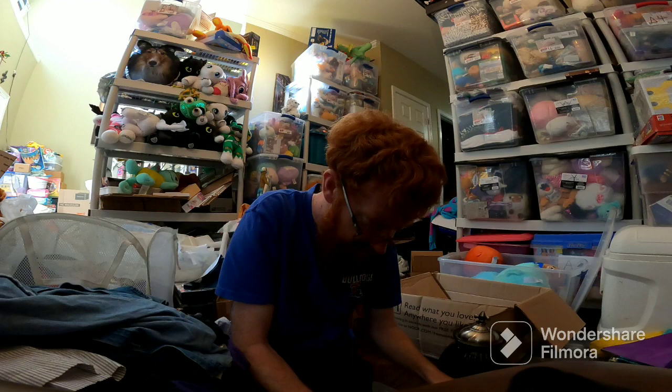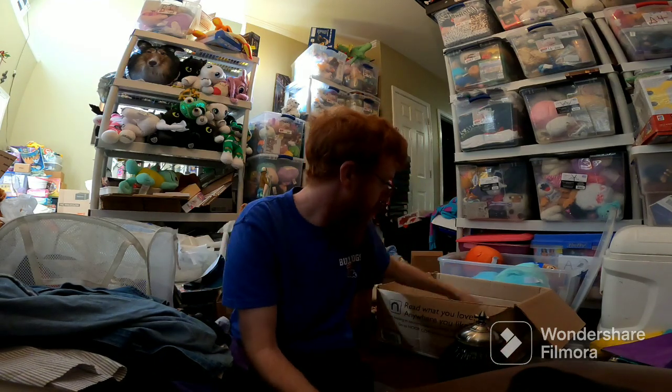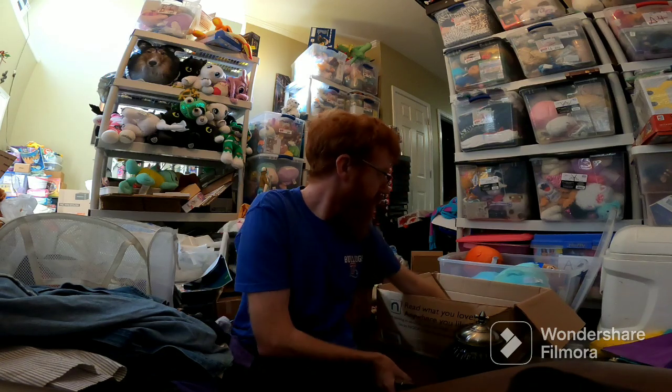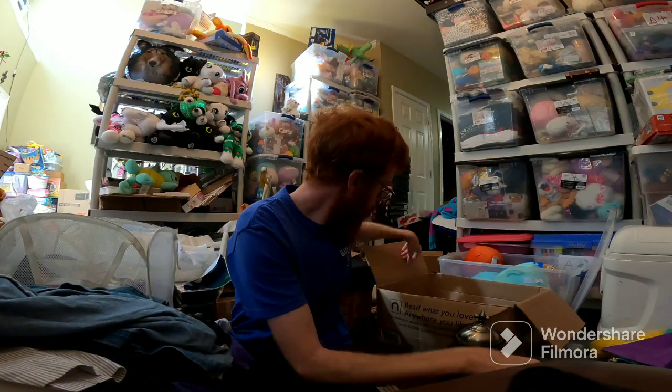Whoops. Well, it's broken now. Guess I won't be selling that one. It was already broken. I'm pretty sure, at least. I didn't really drop it or anything. And this is the clinging cross. Maybe that'll sell. But I picked it up.